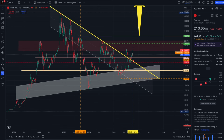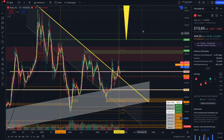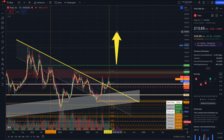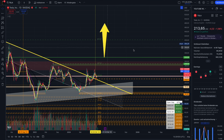And then, as I mentioned before, we will come back here to $289. I will switch off the indicators and switch them on one more time, guys. $289, $320, and $402 are the price goals for Tesla. I will leave this arrow here in the chart because, as I mentioned, guys, I am absolutely more bullish than bearish on Tesla. Yeah, guys, that was my quick and dirty update.